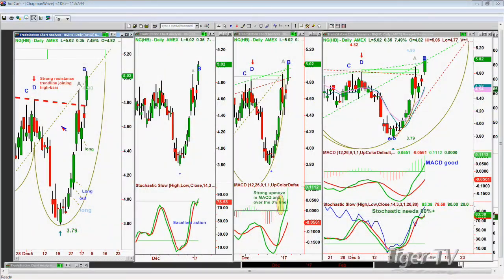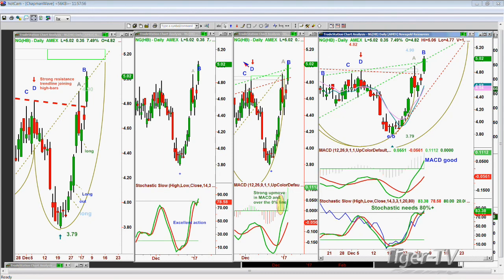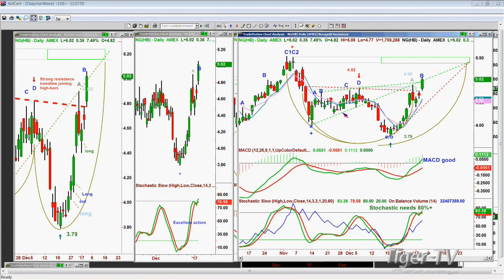And this is what I've been doing every day, showing how we get into the stock using the naked chart, the stochastic, the MACD, putting it all together with the 9-period moving average, and in this case, the 7-period moving average. I show the inside track. I show the cup formation. I show the target Chapman wave inside wedge target line. Look, we went right to it 3 days ago, and now we're back right at it again. This is very important. We're looking here at Nova Gold stock that we have.